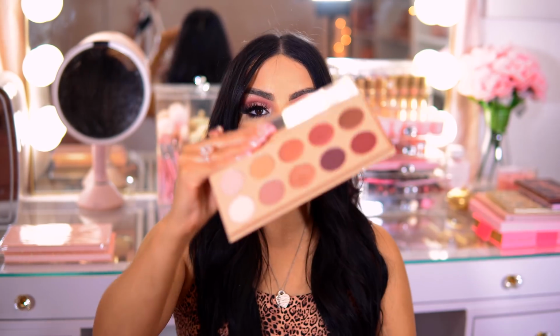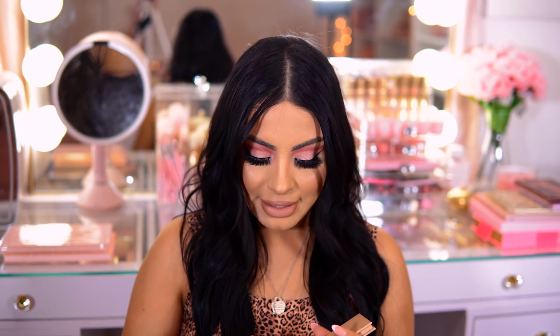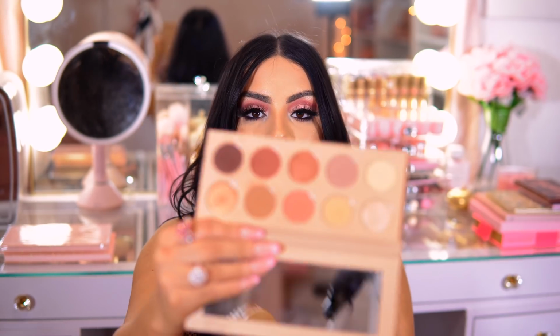So next we have my KKW palettes. I can already tell you I'm not decluttering these because these are some of my go-to palettes. I use these a lot on clients. I don't do makeup clients really anymore, so now I use them more on myself, but I really like these for just everyday colors.